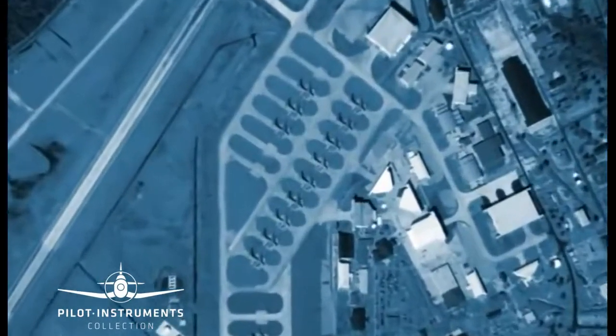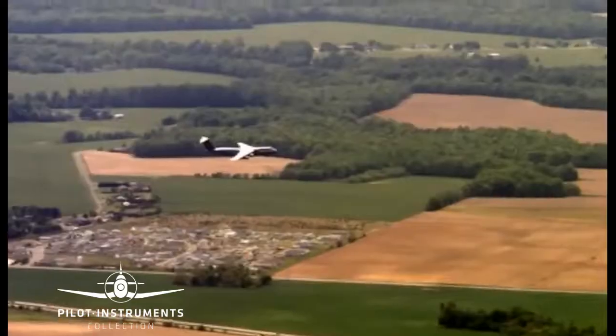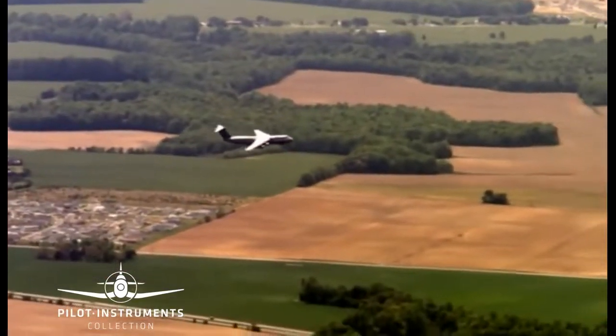Charleston, South Carolina comes into view. The mega plane begins its descent.